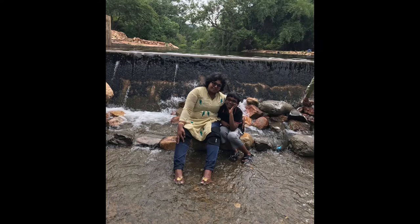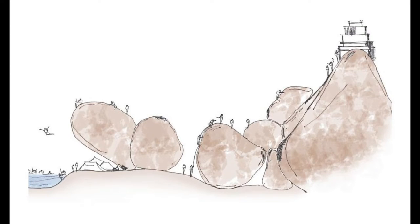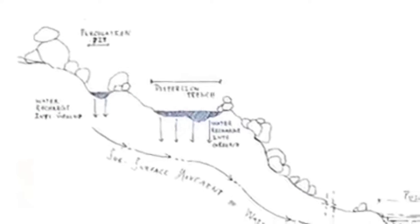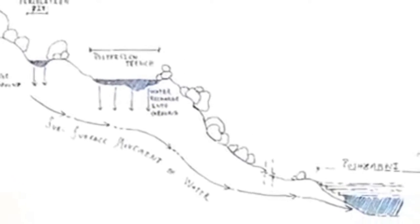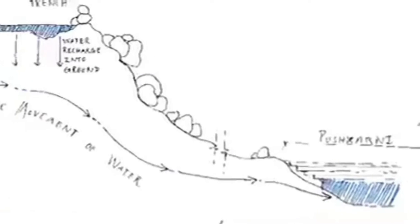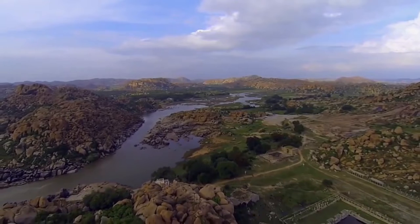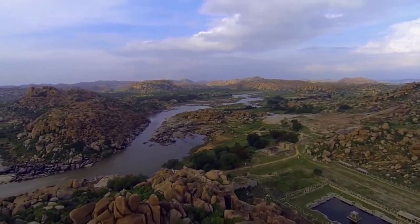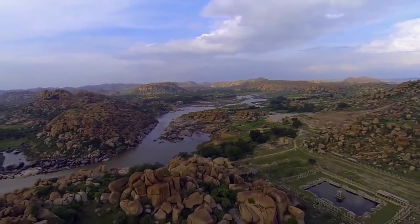Today I'll be talking about Hampi's 1,000-year-old water management, an intelligent system of storing water, aqueducts and canals in Hampi, an amazing ancient water network. Hampi was once a thriving place and formed an important part of the Vijayanagara Empire. In addition to its beautiful monuments and temples, Hampi had an extensive network of aqueducts and canals that spread across the whole area.